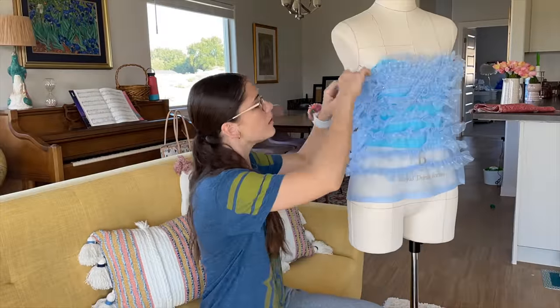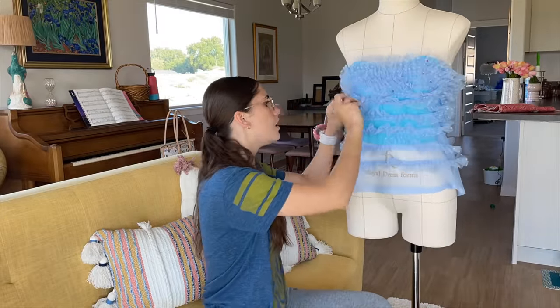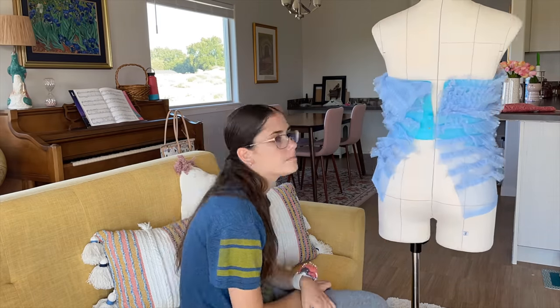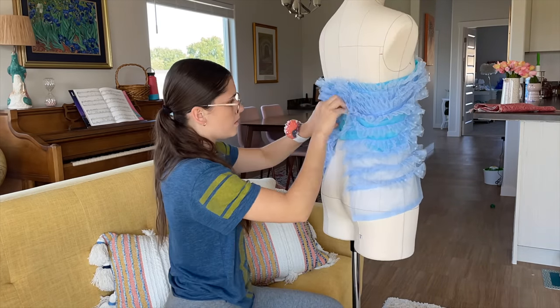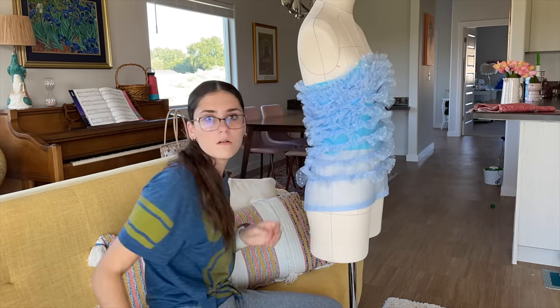The whole process of doing this bodice took several hours. I basically pinned each ruffle in place how I wanted it, and then I went in and hand sewed every single one down. And my fingers are still sore from it, let me tell you, but I'm really glad that I did it because now the ruffles hit just where I want them to hit.